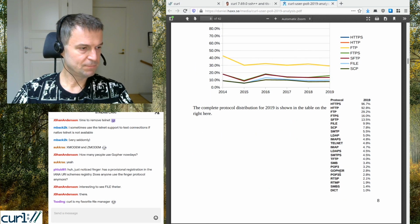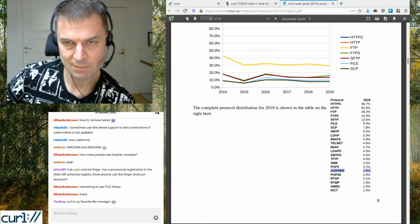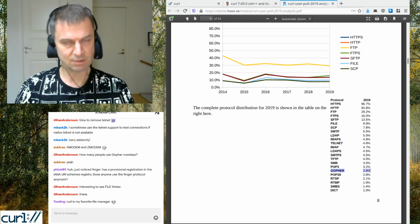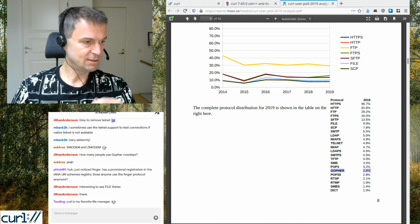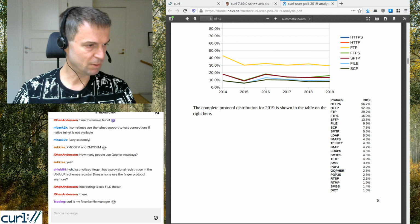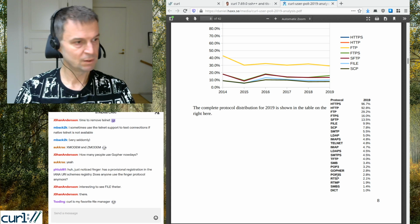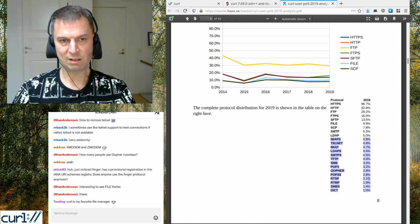But anyway, Gopher, down here, 2.8% of the users. I don't know, 2% of the users who responded to the survey said that they're using Gopher with curl. And as you can see, there are 4 other protocols below it, because POP3S had the same, so 4 protocols are actually less used than Gopher. You could possibly say that everything below 5%, from IMAPS and below here, maybe they're really not that well used.